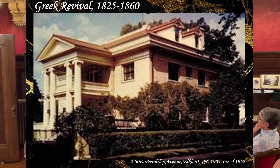The Greek Revival style flourished from 1825 to about 1860 and is exemplified here by 226 East Beardsley Avenue here in Elkhart, built in 1905, raised in 1962 to make room for the church parking lot where you've all parked your cars today. I know, isn't it sad?